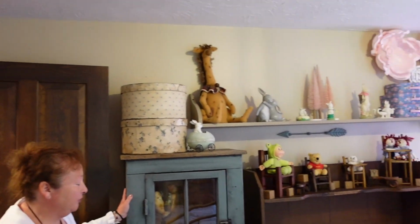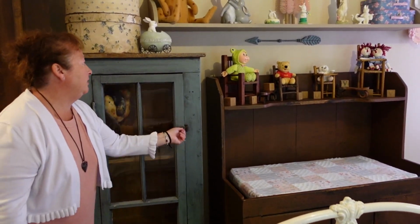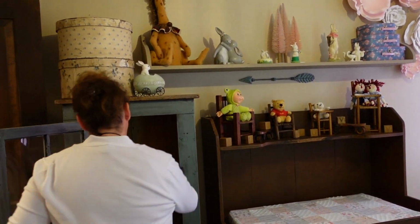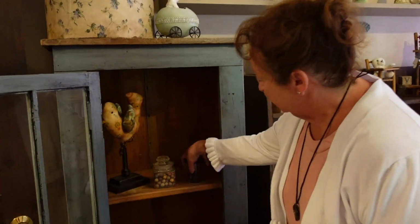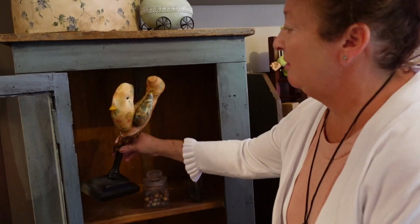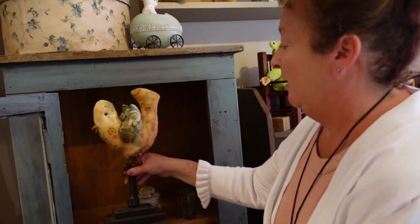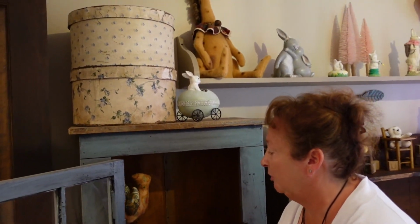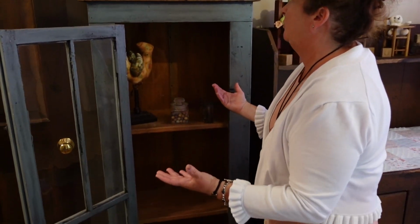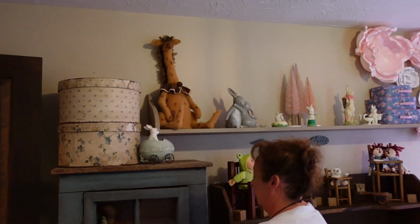This was in my bathroom, but during the construction I pulled it out and I just added in old marbles, some old jacks. This is just a handmade little chick, but it's got the same blues as the cabinet. Normally I would have pillows or towels, but you could just do whatever you want. Right. There's no rhyme or reason because it's your home when you're decorating.